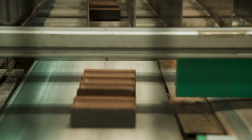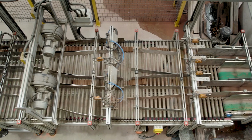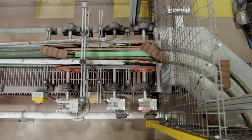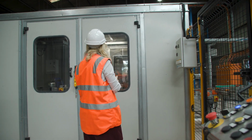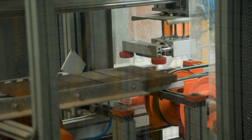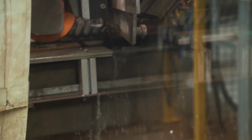So the benefit of the line is we can really ramp up the speed and safety of processing thin brick by isolating the saws behind soundproofing and safety cells so that our operators aren't coming into contact with any fast-moving blades. The wet operation also reduces airborne dust to improve the safety for our operators.